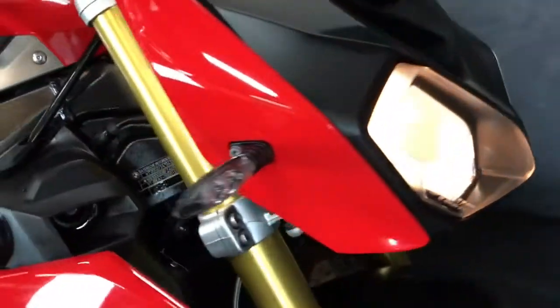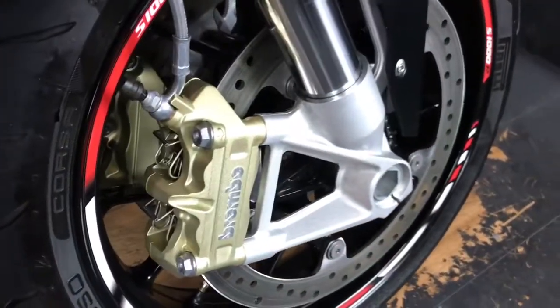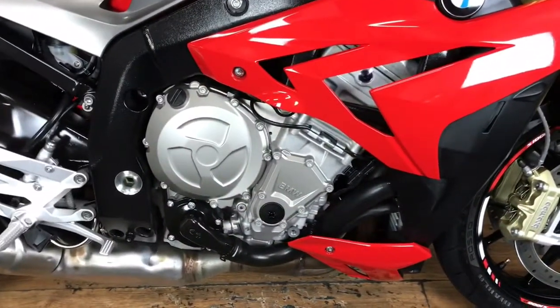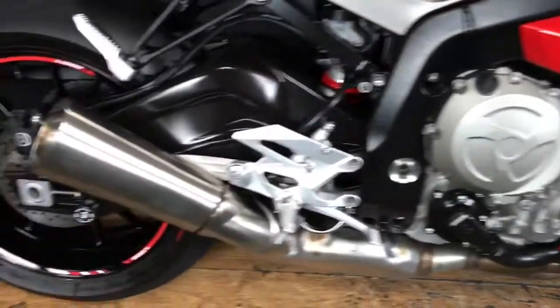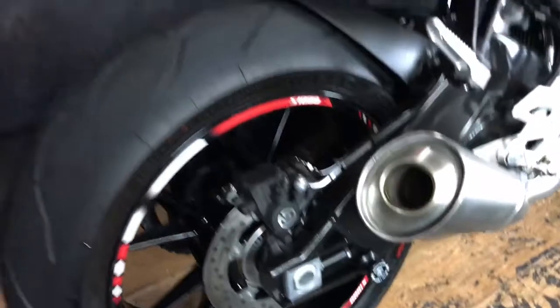It's done. Let me have a look on the old systems. How many miles has it done? I'll tell you in a second once I have a look through all the details. It has done 4,216 miles. It is a one owner bike. Clean as a whistle, this bad boy.